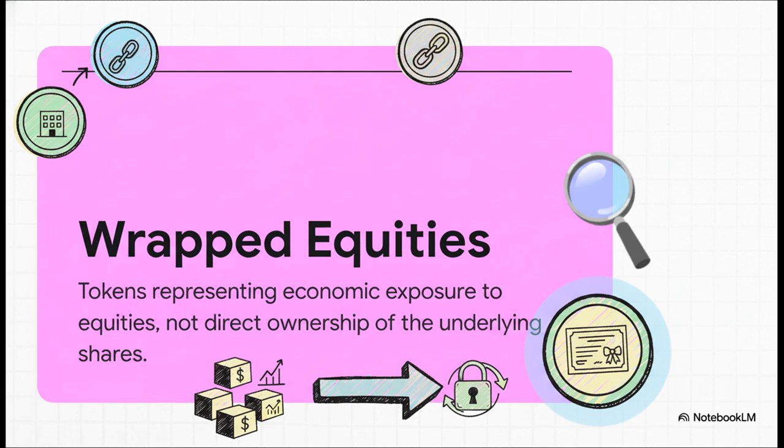Okay, so let's be crystal clear on this. Investors in this model aren't trading the actual share. What they're trading is a token. You can think of it like a digital IOU, or a claim on the value of that share, its price movements, any dividends it pays out, but without you ever actually owning the legal certificate. This is what people often call a wrapped equity.